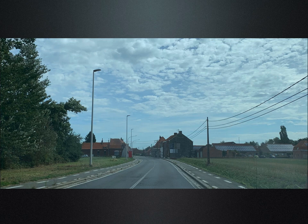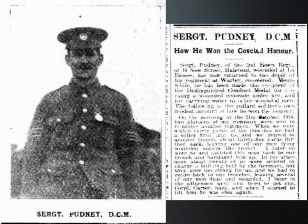Now, further to the south of this, just the other side of the junction, we remember there were 2 further platoons of the 2nd Essex who were involved in the fighting. And during this action, Sergeant Pudney was awarded a Distinguished Conduct Medal.